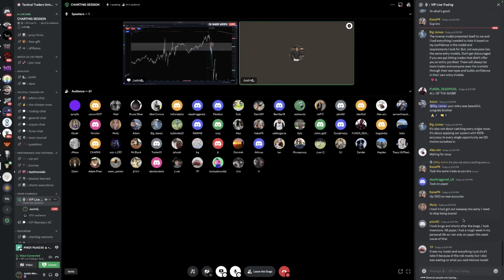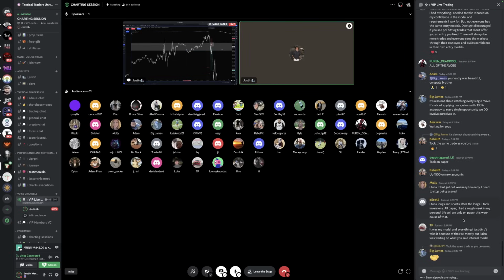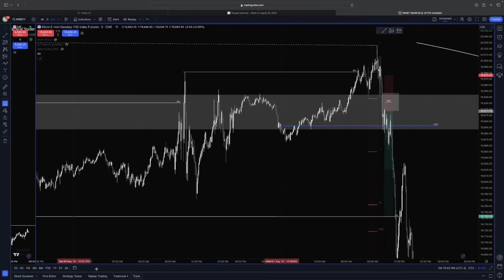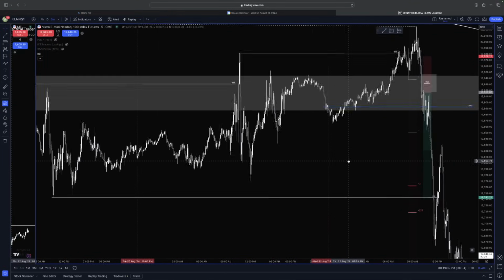I took it, but I got out way too early. Need to stop being scared. The big thing I can recommend for that, especially on trades like this, which is on the 5 minute, and you have to sit there for a little bit longer, is just set your PTs and set your SL, set your TP, and you just walk away, right? All of this is low resistance, and it's also building confidence.